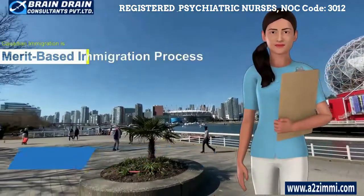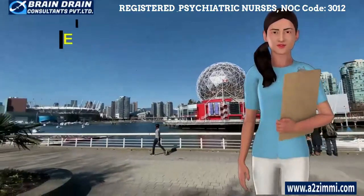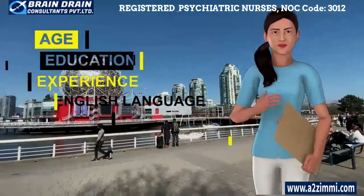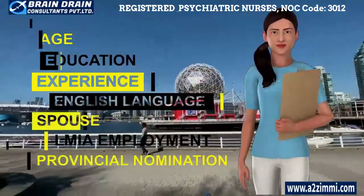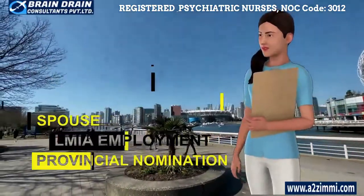Canadian immigration is a merit-based immigration process, and your selection under most of the immigration programs depends upon your age, education, experience, English language capability, spouse's education and experience, employment availability through LMIA, provincial nomination, etc.